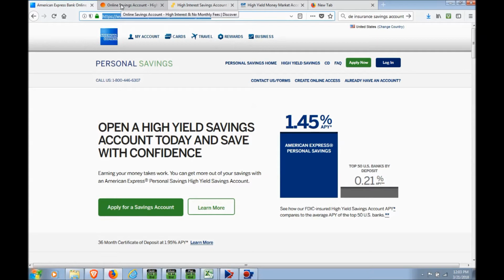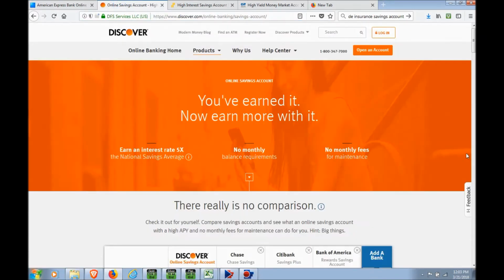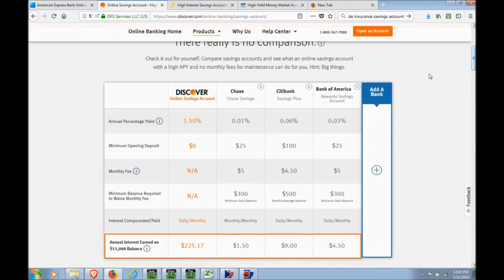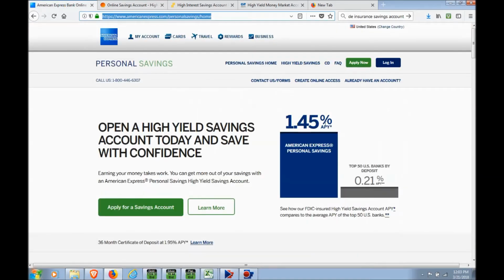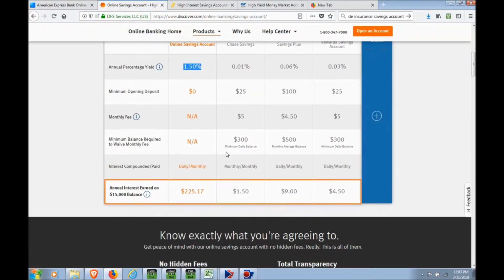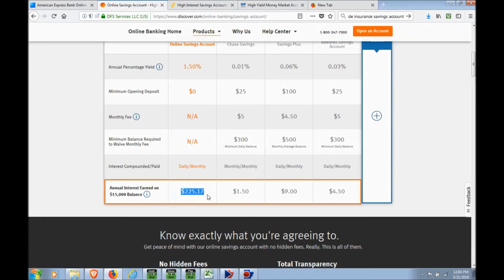Okay. Now the next one we're going to go to is the Discover online high yield savings. And as you can see, it has an APY of 1.5%, which is higher, of course, than the American Express. So let's see here. They give you an example here. They show you exactly how much you stand to earn if you put $15,000 into the account. This will be what you will earn within a year, $225.17. That's your potential earnings.